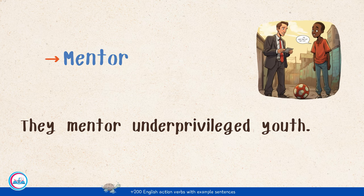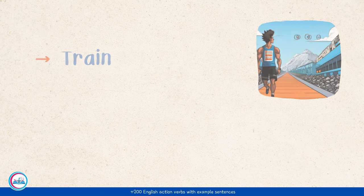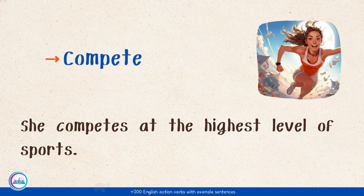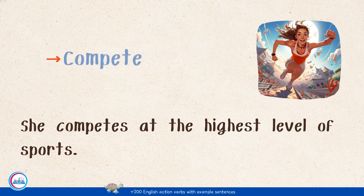Mentor. They mentor underprivileged youth. Train. He trains athletes for the Olympics. Compete. She competes at the highest level of sports.